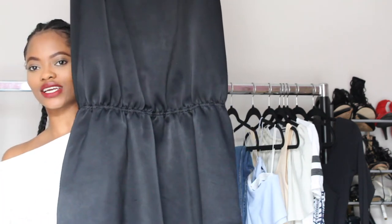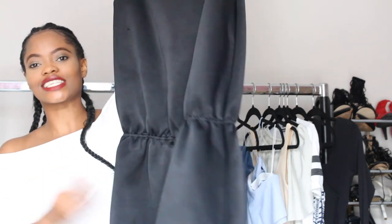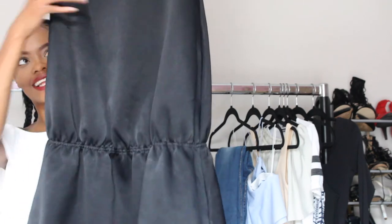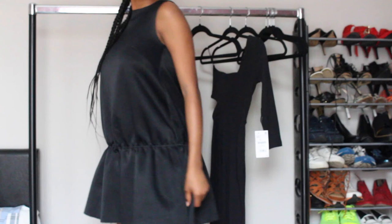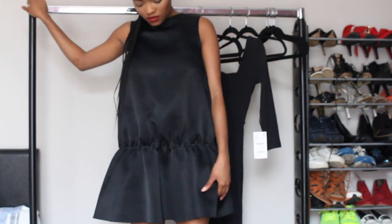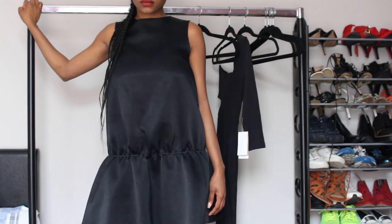It's super quirky. It's just got this quirk to it. It's not the typical black dress you have. It's a really nice boxy dress on top, and it's got this peplum thing at the bottom. It looks great on. You probably would see it now and be like, eh, it doesn't look like much, but it looks amazing on. I really like this dress.